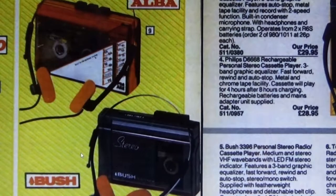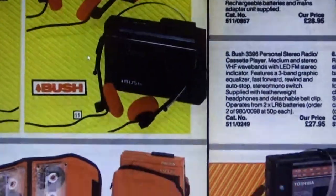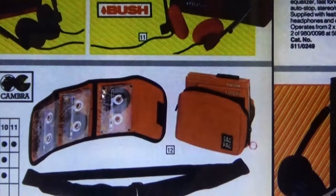If, like me, you're a big 80s retro fan, this thing here was the Canberra Sat Pack. You could store your personal stereo in this holder here. Also, this other one, you can store three audio tapes inside it, and it has a belt clip. It just looks a bit like a bum bag, but you could store your personal stereo and three cassettes in there. Remember that so well.